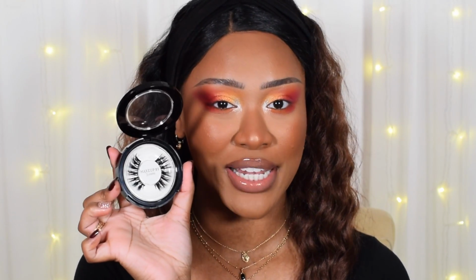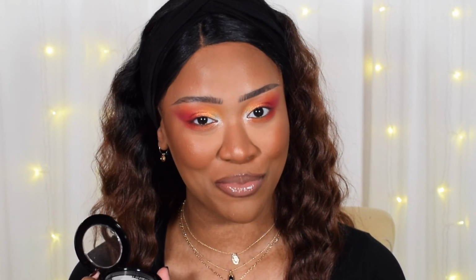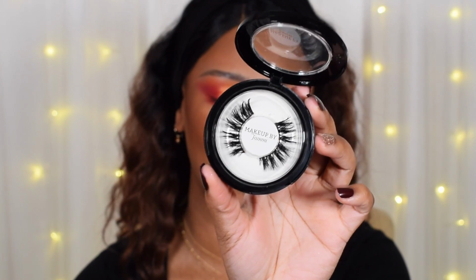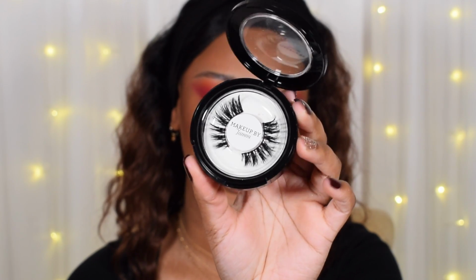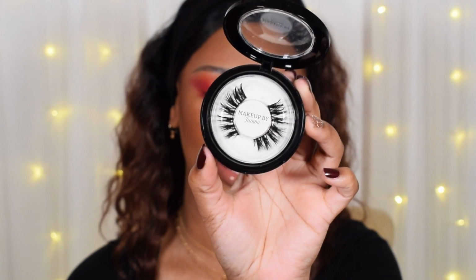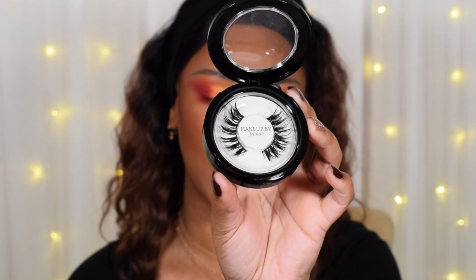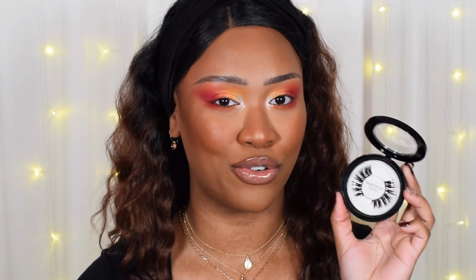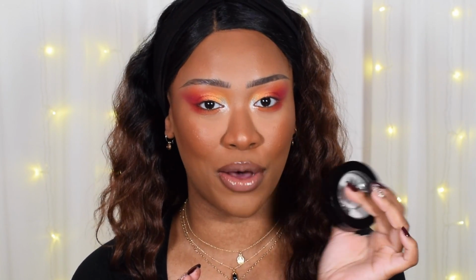These are the Makeup by Tammi lashes, available on makeupbytammi.com for only £5. They're on sale because I'm changing the packaging, but I've used them like 5 times, so please do not judge how they look, but look how wispy and fluffy and fluttery they are. They are 3D faux mink lashes, so they have like the mink effect, but they're made out of synthetic material, so it's vegan and cruelty free. But yeah, I'm gonna apply these and I'll come right back to you.